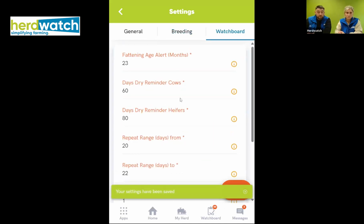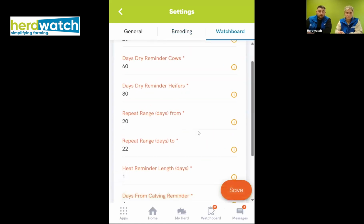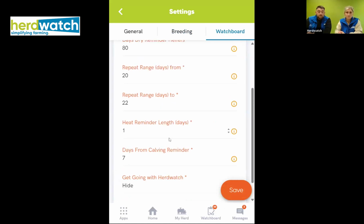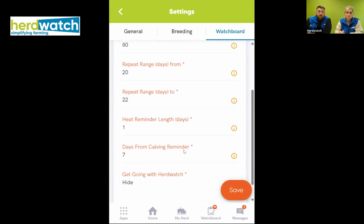Then my watch board settings. For my repeat range, I just want to update what I want my watch board to update me on. So I can just update the details here. Also, you have your days from calving reminder.